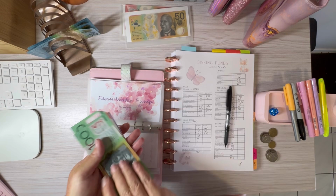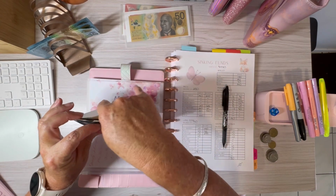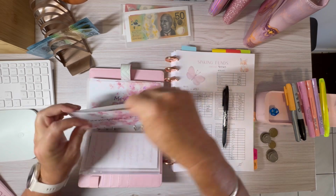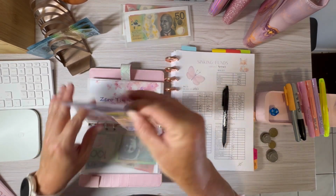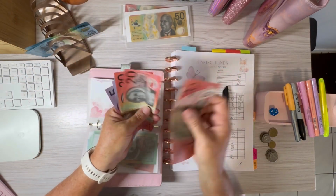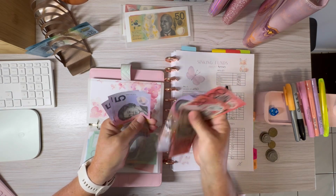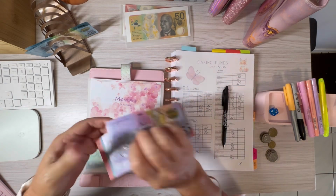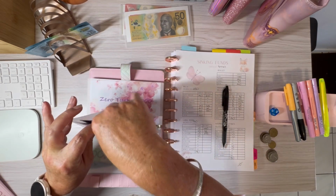And I need to put some of this back into the long-term savings account to make some interest. And moving is getting 10. So we have 20, 40, 60, 70, 80, 90, 100. So at the end of the month, I'll put all that into the long term as well.